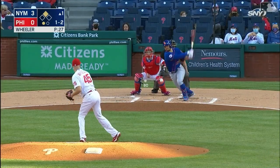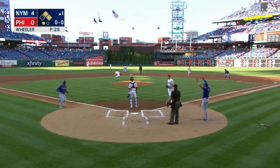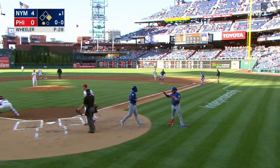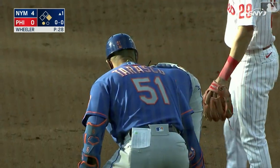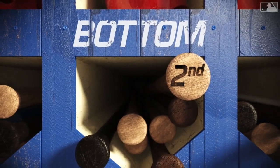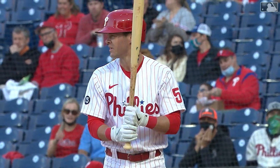And here is J.D. Davis. And the curveball hit toward the middle. That's a base hit for Davis. Conforto around third. He's being waved home. Herrera's throw comes in to the cutoff man. It's an RBI single for J.D. Davis, and the Mets have scored 4 runs in the first inning. Good opportunity here with Andrew Knapp coming up and 2 runners in scoring position.